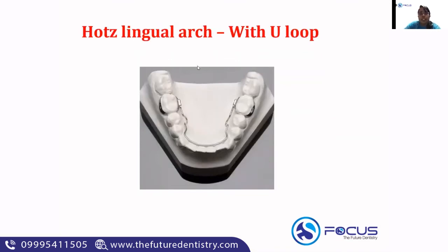Okay. A lingual arch with a U loop is called a Hart's lingual arch. The main function of a Hart's lingual arch: whenever there is a U loop, that shows that you can activate the appliance. You can activate the appliance and it can be used in minor space regain. So that's it about the Hart's lingual arch. It's a modification of your lingual arch, that is, a lingual arch with the U loop is referred to as a Hart's lingual arch.